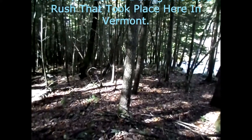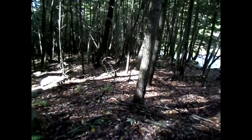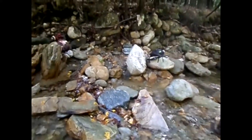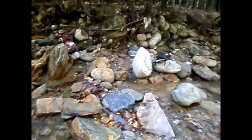All right, so I'm gonna make my way back down there where we usually work at the fault zone, get a setup, and try to get me some gold for the day. I don't believe for 1 second that this spot is played out, so I'm gonna work it.